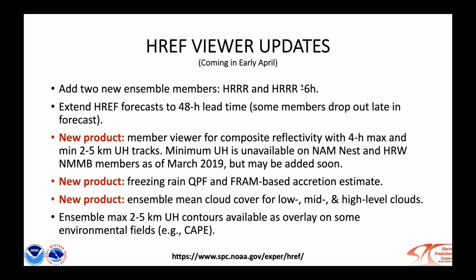Just some new products. We're adding the 4-hour max and min UH tracks from 2 to 5 kilometers. A caveat here is that some of the members of the HREF do not have minimum UH as of last month, but we're working with EMC NCO to try to see if we can get those included in future iterations of the model. Based on some requests from the field, we're adding freezing rain QPF and FRAM-based accretion estimates, as well as ensemble mean cloud cover for low, mid, and high level clouds. There are additional overlays that are going to be added as well. I'm not going to go through all of them, but I encourage you to take a look in the next week or so to see what some of the potential contour overlays, both in terms of model fields as well as GIS capabilities, that we will be adding.